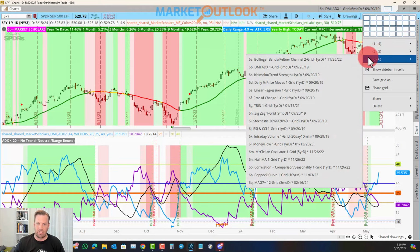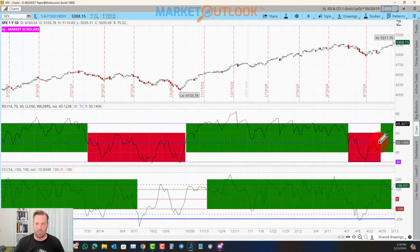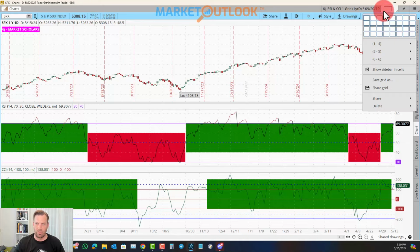As I mentioned here, we're getting that overbought cluster, and there are multiple signals that we've been getting here lately. You can see we're actually almost above 70 on the RSI. That's how strongly bullish we are here. We are above 100 still, though appearing like we might be setting up a little bit of a bearish divergence, but at least we're still in bullish territory there.